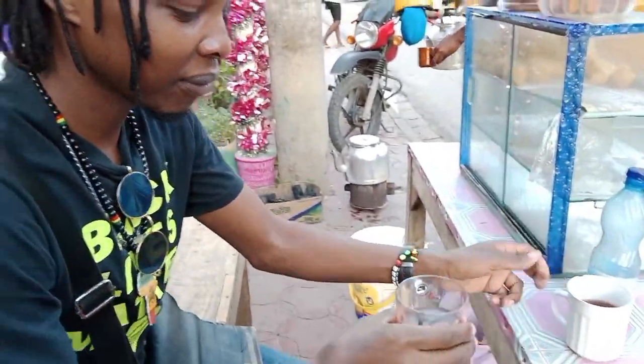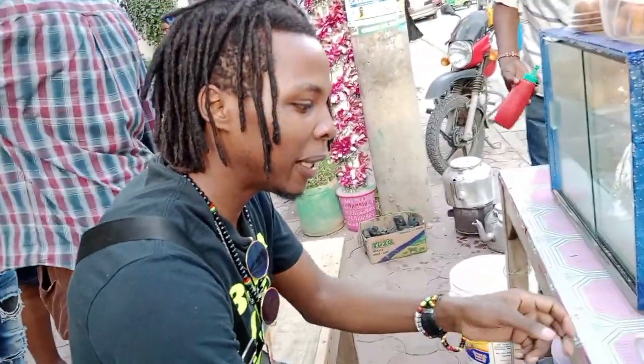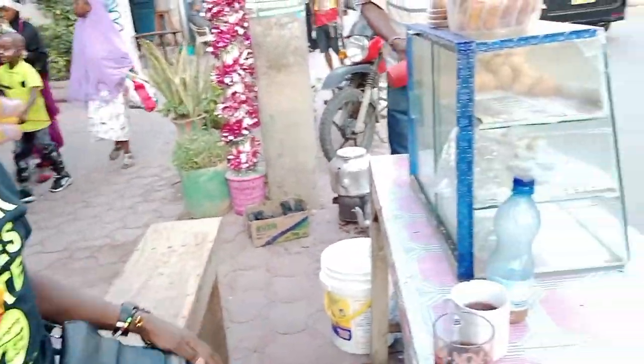How do you get that one? It's easy. Try this one. So this one, kahawa chungu. Oh. It doesn't have sugar. They only have kind of like cinnamon and some ginger powder. Oh, that's why it's called kahawa chungu. Chungu is bitter, right? I think chungu is bitter. Wow.